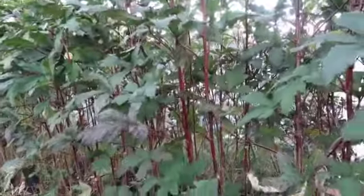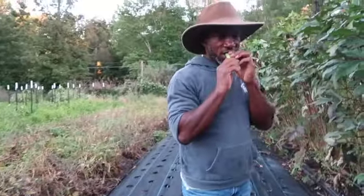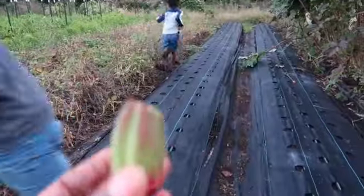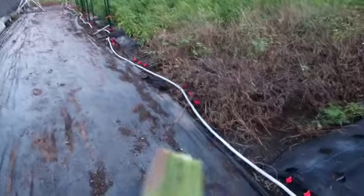So what do I do? Just bite it raw? Yeah, eat it. I don't eat okra. Mmm. It's not too bad. I like it more raw. It doesn't have the slime in it. And it also has a bit of its own sweetness. It does.